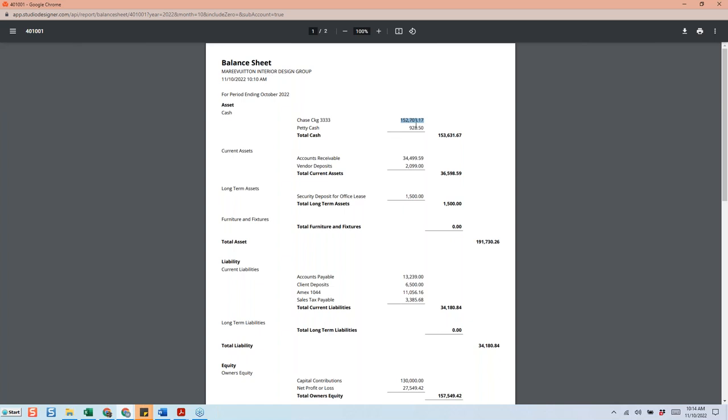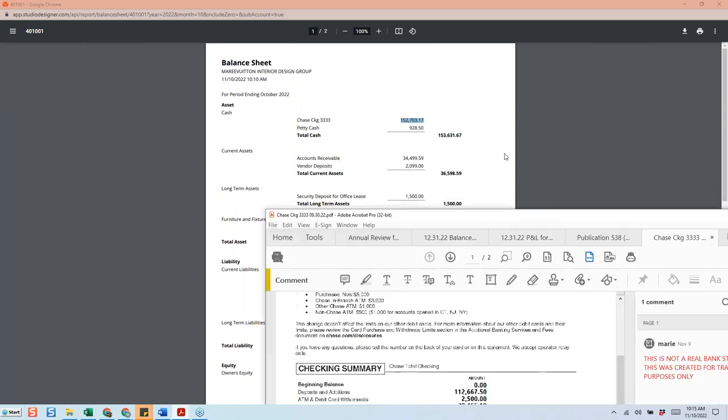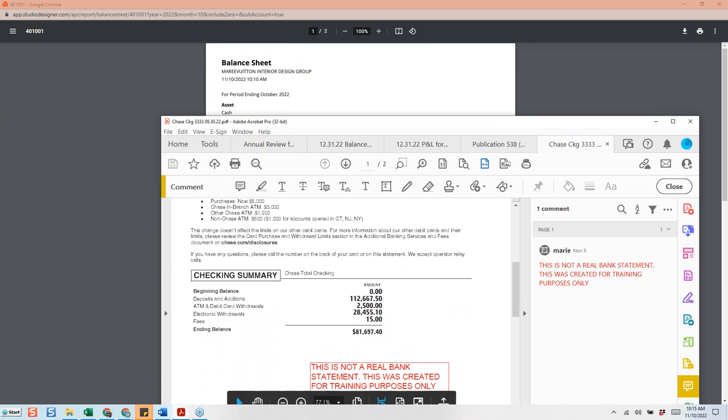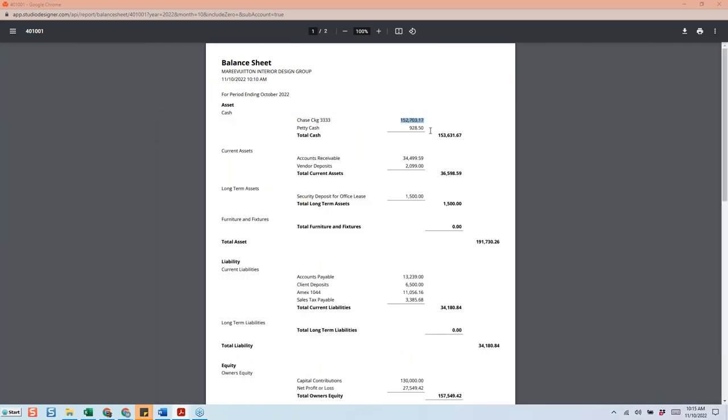That is why I backed this up to October, even though we're pretending this is December. So does my bank account read 152,000 roughly? I'm looking at it right now and it does not. This is a fake statement, so I'm not showing anybody's bank statement, but I want to show you. If this bank statement ending balance says 81,697.40, why then does my bank account show 152? That's the first thing. I know that doesn't tie, so I usually want to know the difference right away.